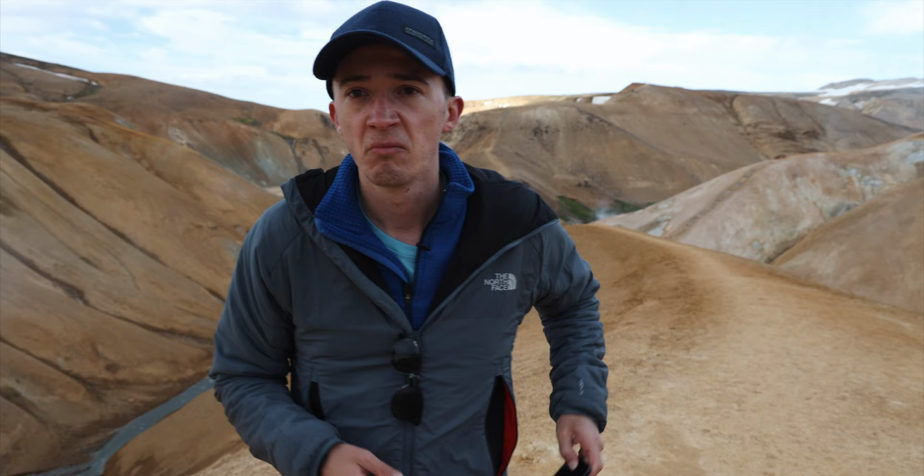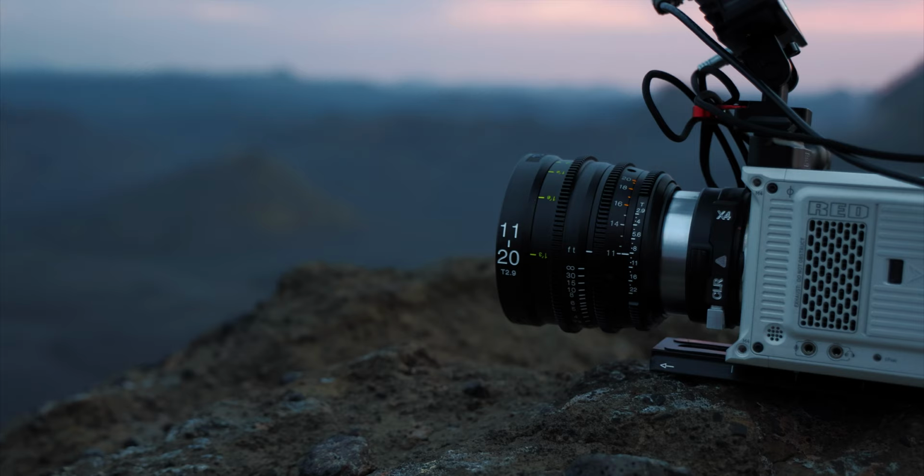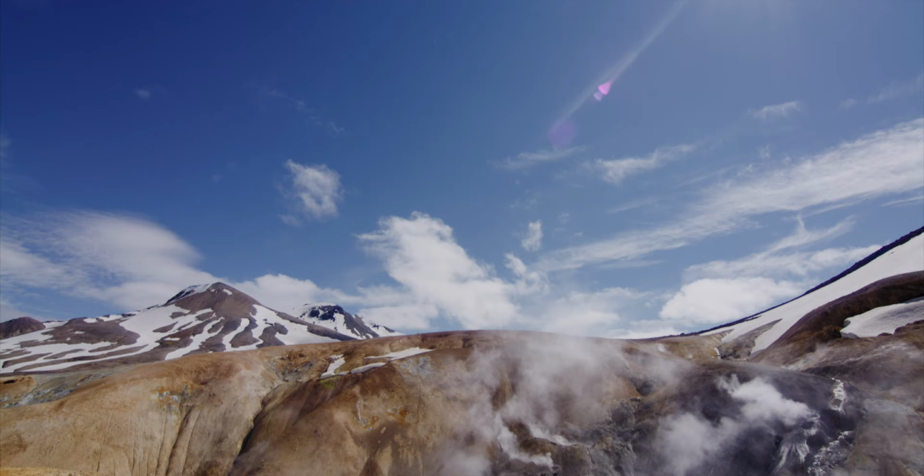Anything else you need to know about this? Let's see. Oh yeah, a wide angle lens. It's absolutely a must to really capture the width of this area. It's basically like not even a wide angle lens will help you.